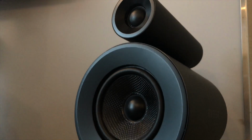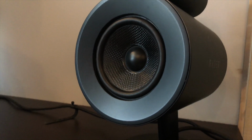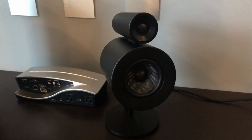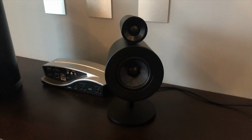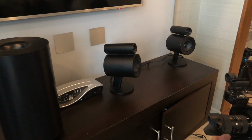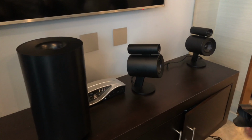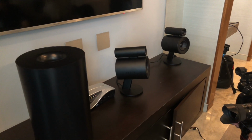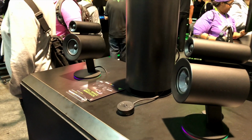Then we'll wrap up with their new Nommo speaker line. So the Nommo Pro is their approach now at bringing really high quality premium speakers to your desktop. And they're not just gaming speakers. That's not what they're targeting this as. These are desktop speakers that you could use for watching movies, playing games, listening to music, anything. It's also THX certified, which they were telling me was a pretty big deal.